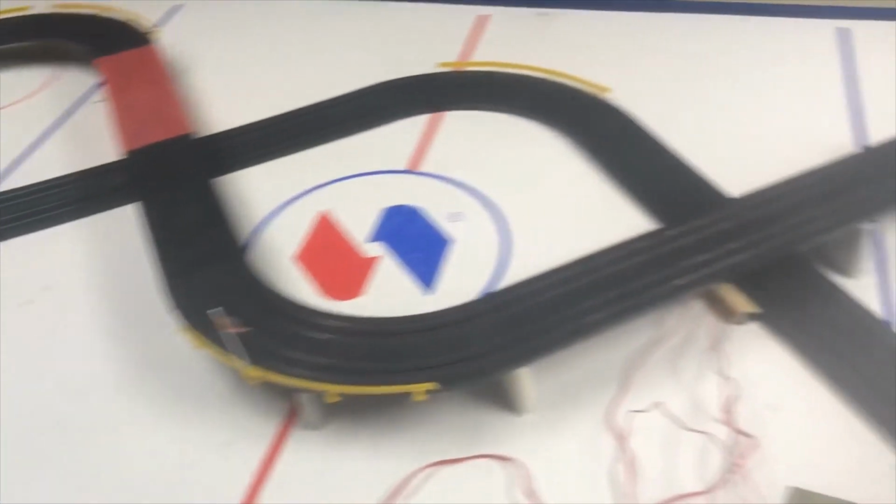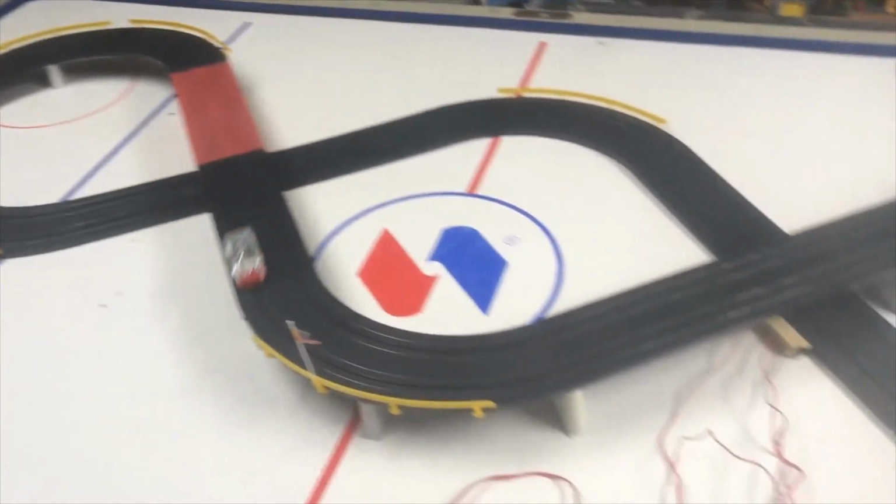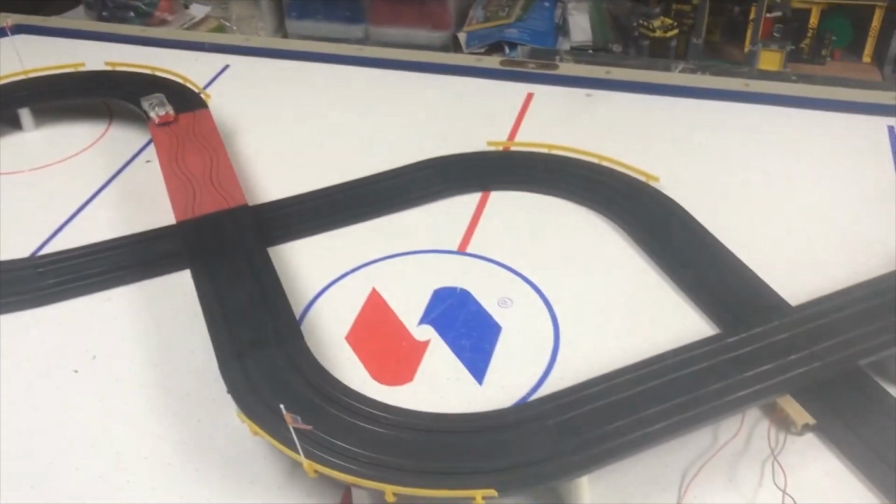And testing the other side out with the red controller, so I can keep up with it. Same car.